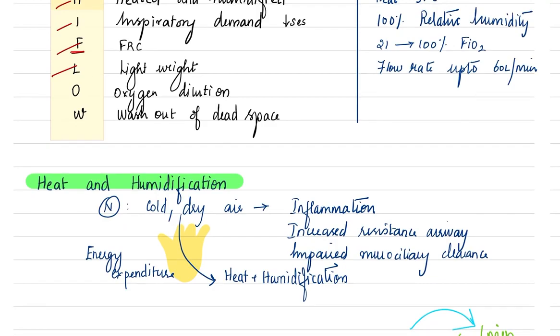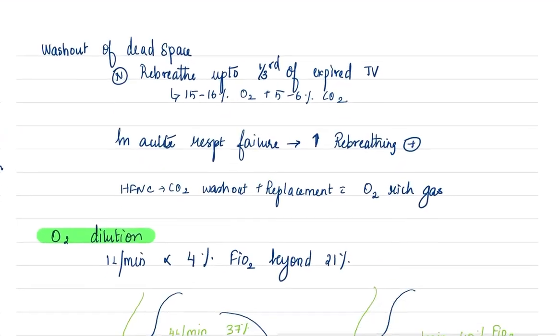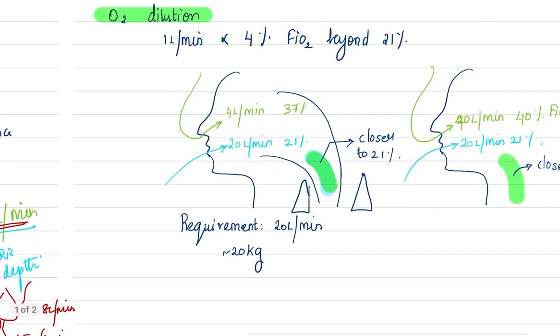So L. Next is O, oxygen dilution. Your oxygen dilution, your washout of dead space, and inspiratory demand decreasing are the most important mechanisms by which it works. So what is oxygen dilution? Oxygen dilution and washout of dead space. Let's see them both. So this is a patient who is requiring, say, around 20 liters per minute.